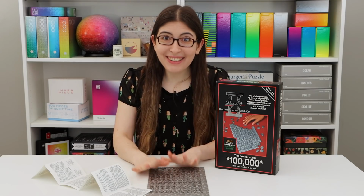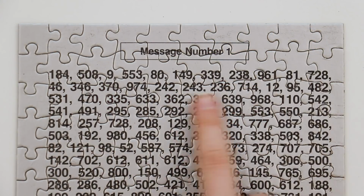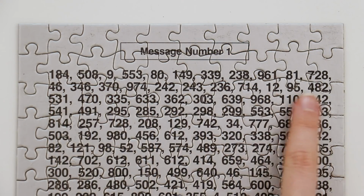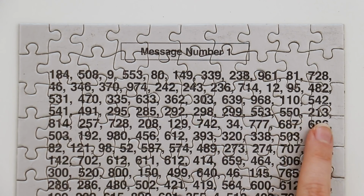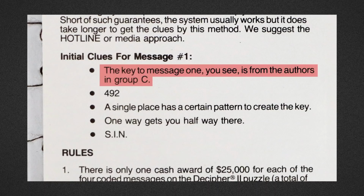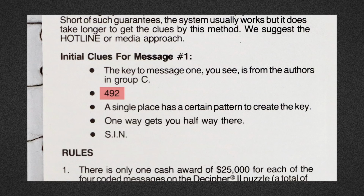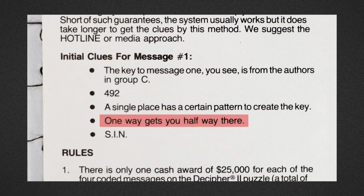So let's start with the first puzzle. I actually have quite a bit of information to go off of for this one, even though I don't have the final complete solution. Here are the clues from the instructions. It tells us which group of authors to look at. The number 492, a single place has a certain pattern to create the key. One way gets you halfway there.